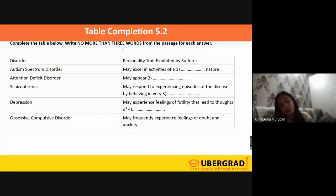Now here is one more doubt I would like to clear. Here they are saying write no more than 3 words. It doesn't mean that you need to write exactly 3 words. You can write 3 words, 2 words, or 1 word, but not more than 3 words. Remember this. But if they say you need to write the answer in 3 words, there you need to use 3 words only. If you use 1 word, it is wrong. If you use 2 words, it is wrong here.